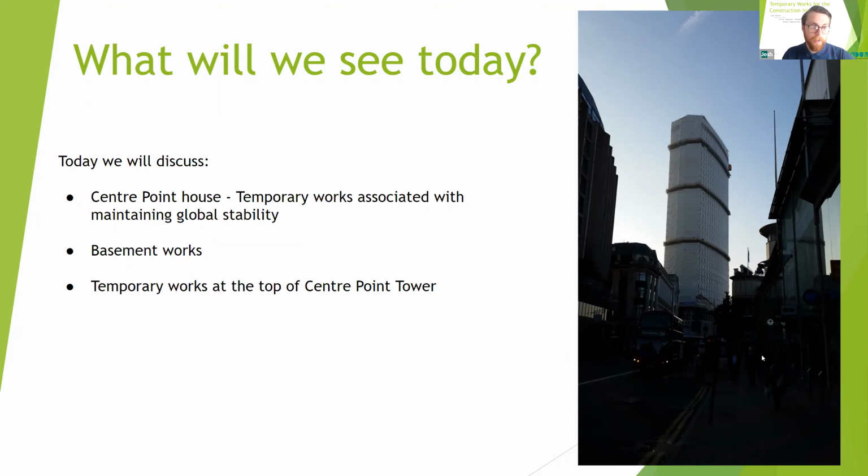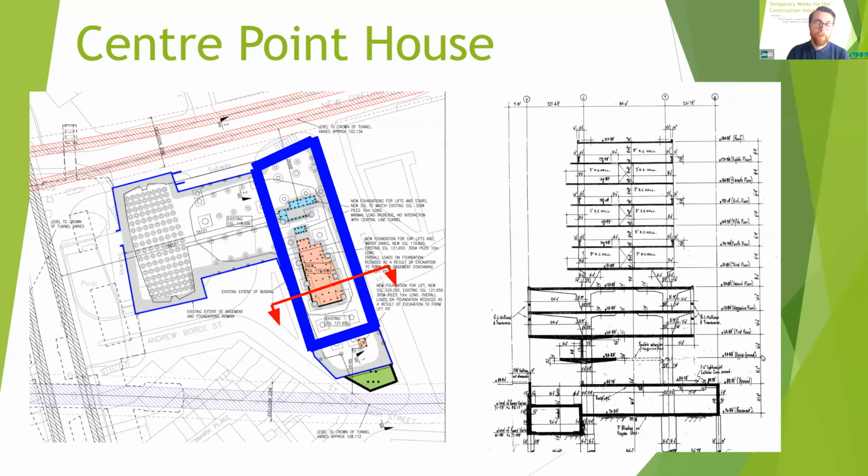The photo on the right there is one I took on my early morning walk onto site, getting off the tube, and you can see how exposed it is, and we had very little room around it, and it's very high profile, especially the works at the top of the tower. But firstly, onto the Centre Point House.